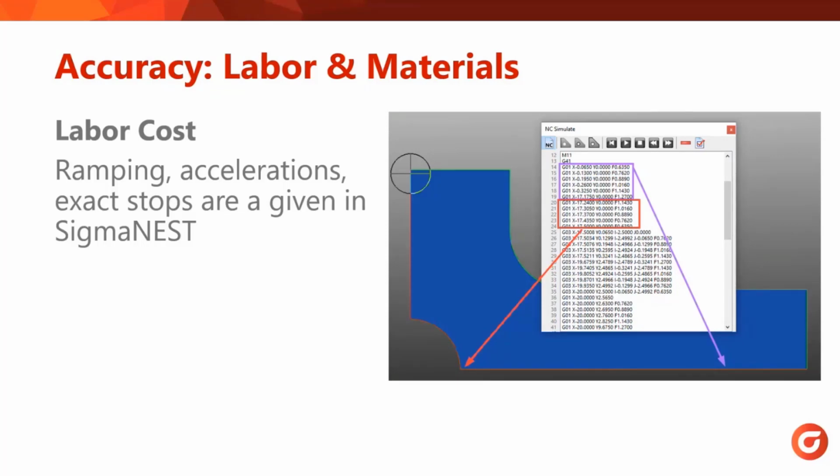Same thing can be said for, on the other end, some of your higher speed machines, like a high-speed laser. If you've got your post set up in SigmaNEST to do exact stops, where the machine comes to a corner, stops for a second or half a second before it turns a corner to ensure you get that high-quality edge, all of that information is built. You can configure that inside SigmaNEST, and because SigmaNEST knows about it, SigmaQUOTE knows about it when you're producing the quote.